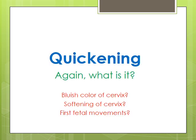Quickening, what is that? The word itself kind of gives it away. Quick, quick, quick. What starts to quicken down there? The first fetal movements, of course. Is it a presumptive, probable, or positive sign of pregnancy? What do you think?